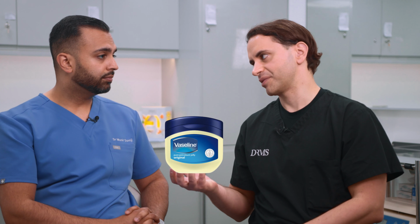What would you recommend to occlude with? A very good occlusive agent would be something with petroleum jelly in it, my favorite being Vaseline. There are lots of other brands which are essentially the same thing. If it contains basic petroleum jelly, that would be your perfect barrier. It's very safe on the skin, and it essentially stops the evaporation of the water. And it's something that we both do every day.